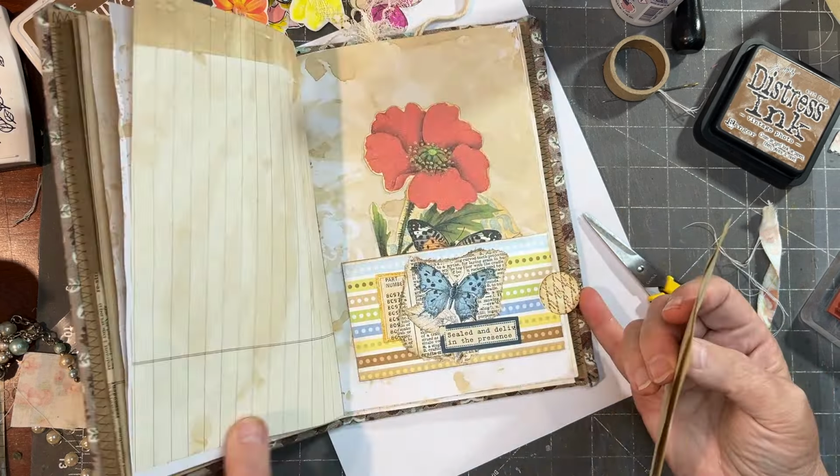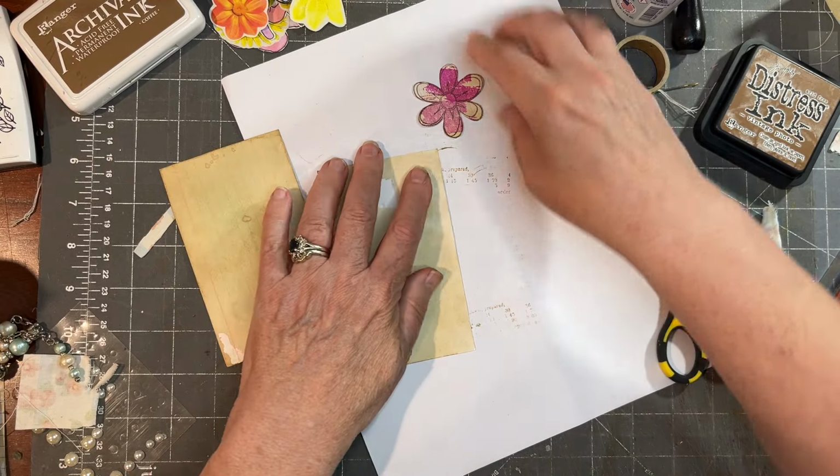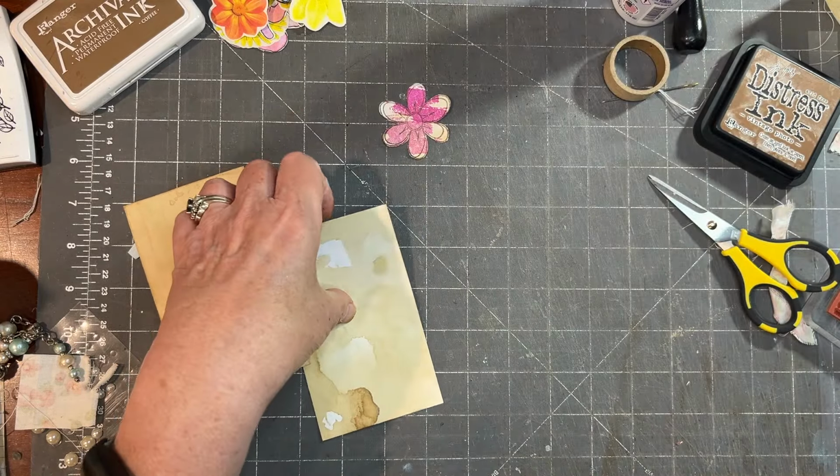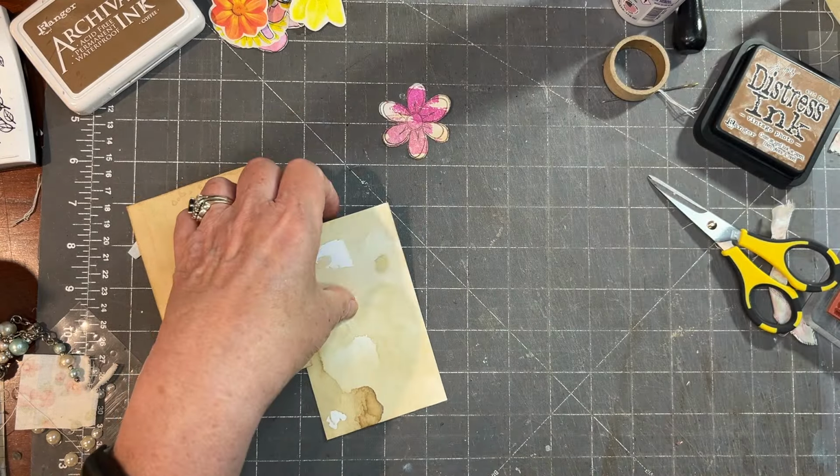Yep, we'll distress those edges so it'll pop a little bit more. Yeah, I like that. I'm going to trim off the bottom so it can be a little bit shorter. My God, I've got stuff flying everywhere.